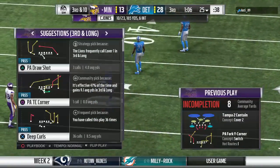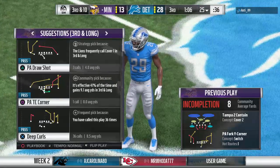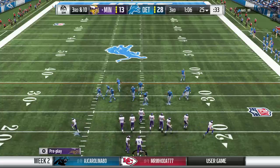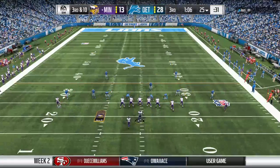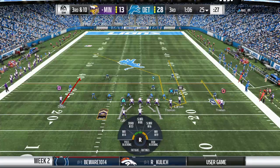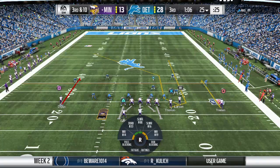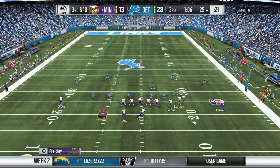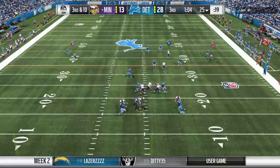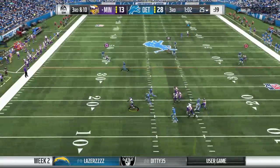Another throw on 2nd down, and this one incomplete as well. Whenever they're trying to attack a zone defense, you're trying to figure out where your gaps are going to be. And depending on what type of zone they're playing, it could be on the outside, it could be in the middle, it could be in the seams, in the edges. In this case, they tried to attack the middle of the field, but this zone defense didn't allow it because they were able to see the ball come off the quarterback's hands, and everyone was able to react to the football and knock it away.